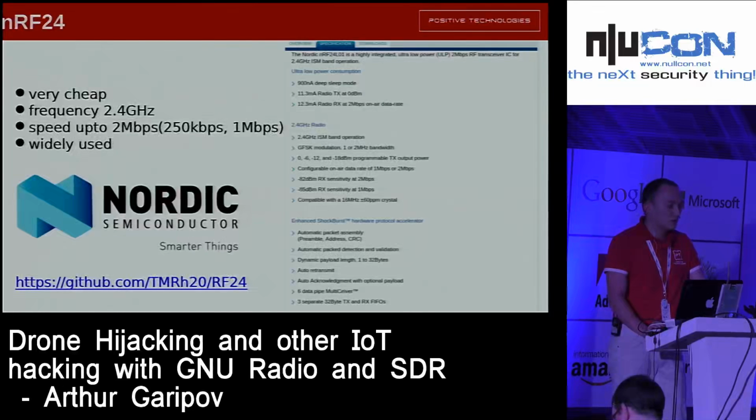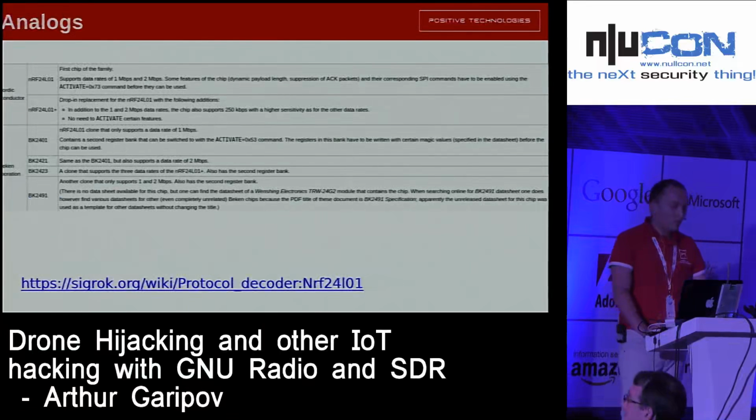I'm working with this device through this library. You can see this library by the link on the bottom of the slide, you can use this API. Well, I use a chipset that works through the SPI interface, and you can directly work with SPI and write to registers of the device. But it's more comfortable to use the API, and I use this API. By the way, there are a lot of analogs of the NRF chipset. For example, in some drones, in some quadrocopters, I found the BK2423 analog. This chipset has some additional functionality, but usually it's pretty much the same.